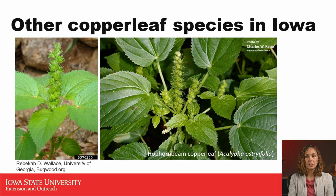The final species of copperleaf that we might run into in Iowa, and we may actually see this one in crop fields, is called hop hornbeam copperleaf. It's a heck of a mouthful. So this is another species that can be quite weedy, and this one is known to show up in crop fields, typically more in southern states, but I have received images of it in Iowa soybean fields.